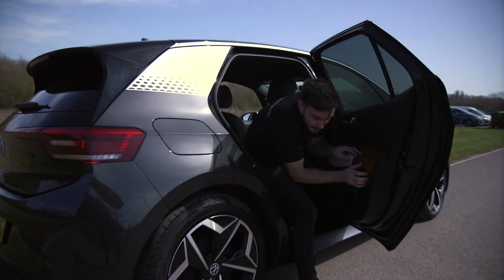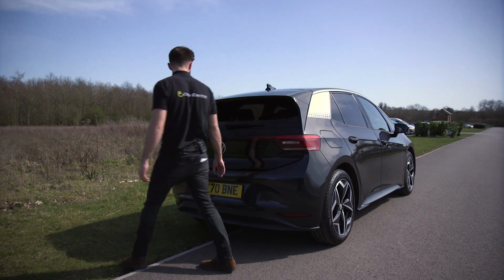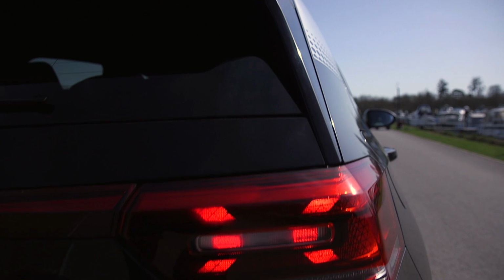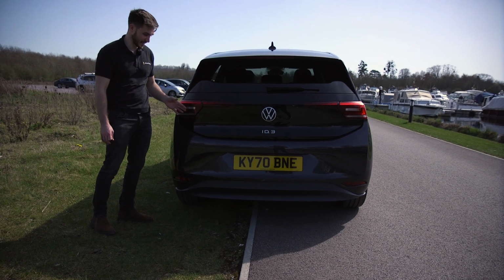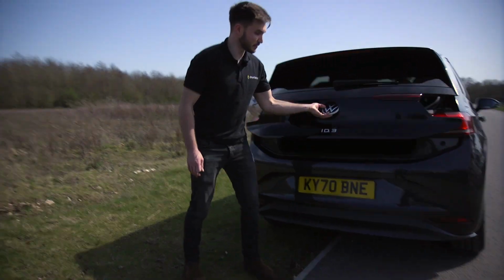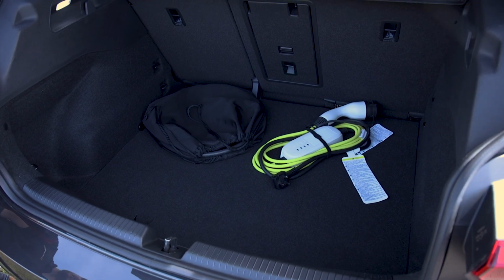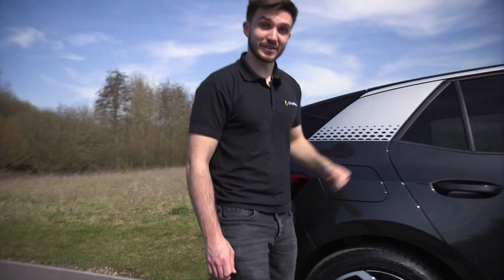Moving on to the rear of the vehicle, I think you'll agree that the rear end is really quite nicely styled, just like that of the Golf. These lights are actually customizable on the first edition. From the center console, you can change the way that the lights appear and also the way that your indicators blink. The boot itself is quite spacious, making it practical as a family vehicle as well. And you've got a parking camera on the back for getting into those tight spaces. So let's go for a quick drive.